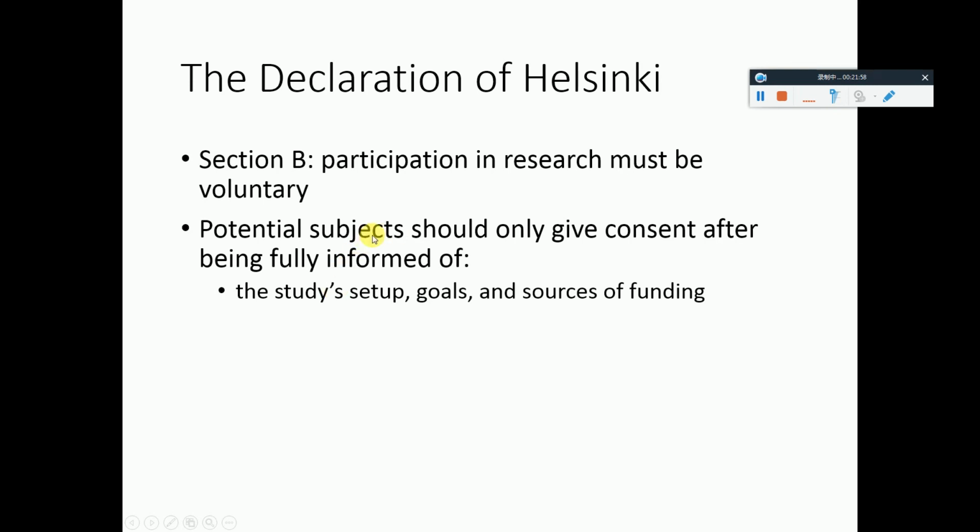In other words, the subjects have the right to refuse to participate in your research unless you tell them the following aspects of the study. So, what's the design of the study? What's the goal of the study? And is your study funded by any external or internal sources? Because this one speaks to potential conflicts of interest. Right. So the second is, are there any potential conflicts of interest? And that's really a big deal. For example, patients versus pharmaceutical companies, etc.